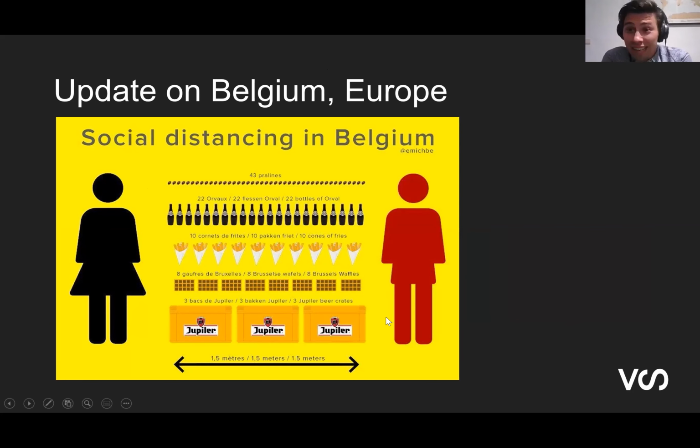Not that much has changed in Belgium for the moment. Our confinement has been postponed until beginning of May, and probably it will extend again to the middle of May. So that's the situation. The only change is that DIY shops and garden shops can open again, and let's see what the government will say can open next. But most important will be the social distancing here in Belgium. So that's why I give you a little overview for Belgium.